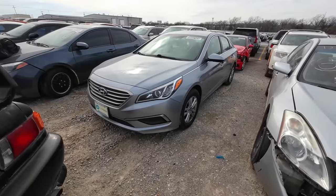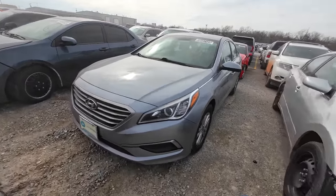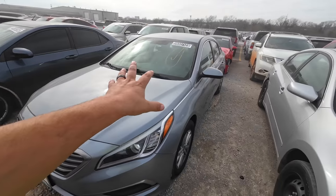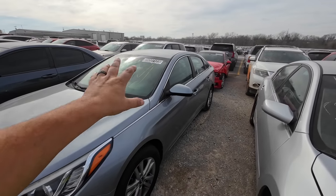Next on my list, a 2017 Hyundai Sonata. This is a little interesting. It's from Carvana. That's right. And the car owner is showed to be Bridgecrest Acceptance.